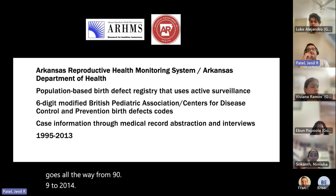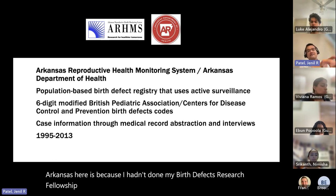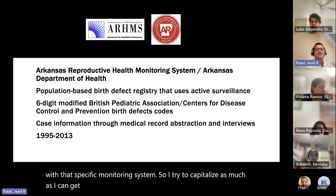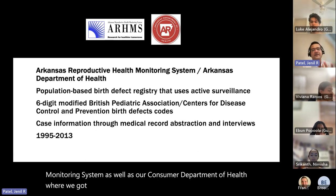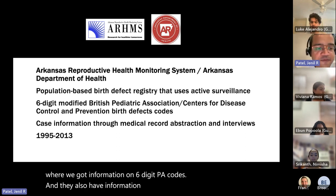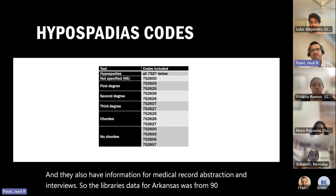And the third data source is Arkansas. The reason we have Arkansas here is because I did my birth defects research fellowship after my PhD in Arkansas, and I continued to collaborate with that specific monitoring system. So I try to capitalize as much as I can on my previous collaborations. I was able to get information from the Arkansas Reproductive Health Monitoring System, as well as the Arkansas Department of Health, where we got information on 6-digit BPA codes. They also have information through medical record abstraction and interviews. The live births data for Arkansas was from 95 to 2013.